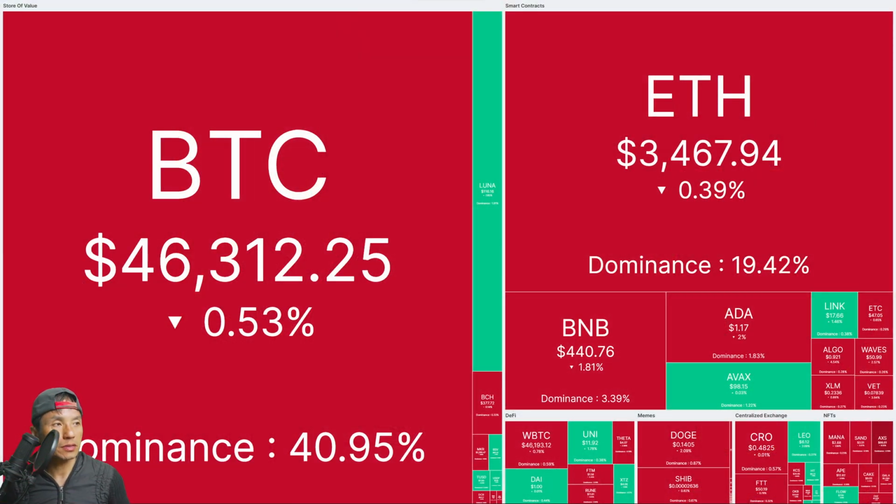Crypto heat map first. Bitcoin is currently roughly around 46.3 and down about half a point. Dominance dropped below 41 at 40.95. Ethereum 3.5, down 0.39. What's interesting about Ethereum's is that it's been gaining dominance.